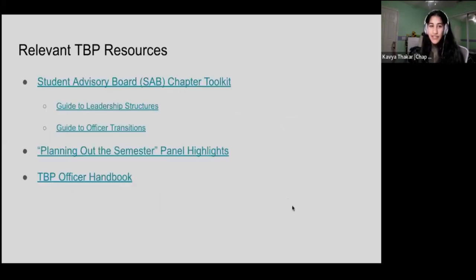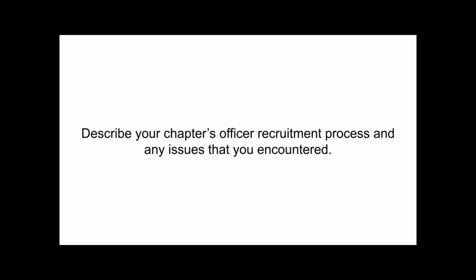The SAB actually has quite a bit of resources on this. I linked the toolkit. They have some guides in there for leadership structures and transitions. There's also our old panel highlights where we talked about this in the past, and the Officer Handbook.